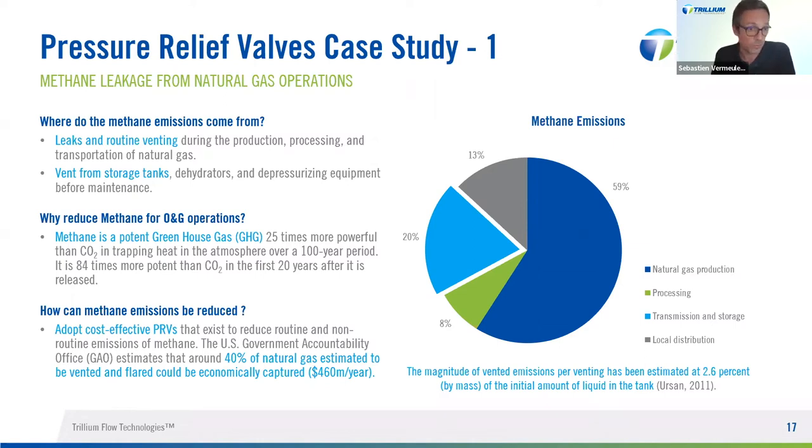Why should we reduce that? Because first, it has a negative impact on the environment: greenhouse gas, GHG, is 25 times more powerful than CO2, and 84 times more potent than CO2 over 21 years. So how can we do that? Basically, by betting on premium product performance, our spring-loaded and pilot-operated solutions are a cost-effective way to help reduce any leakage.